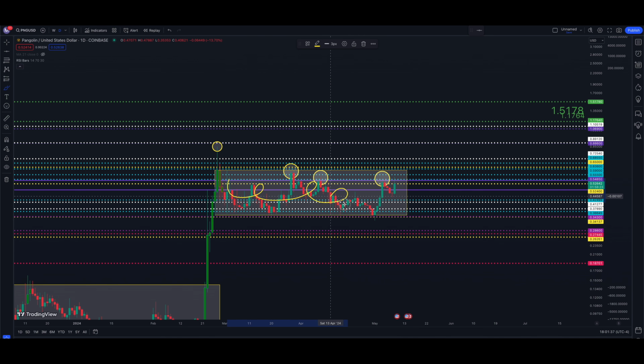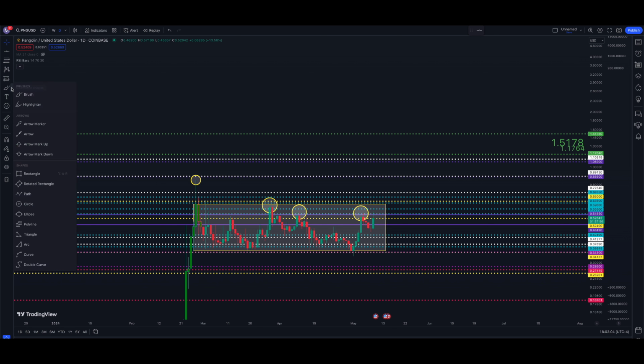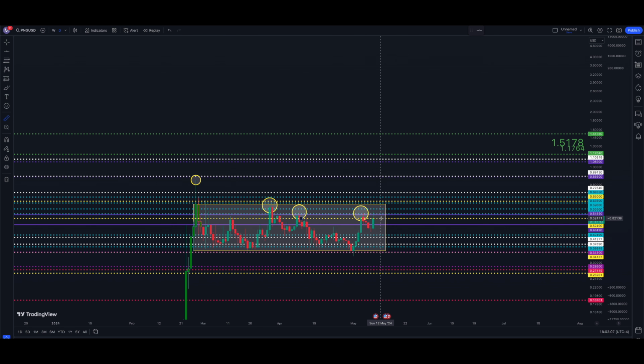This spring is coiled up, and the question is, does it break to the upside? It sure looks like it based off the chart. Okay, not financial advice. I could be wrong, but that's what I'm looking for here for PNG to break out to the upside. We have potential here for a move. My highest target, it looks like right now, is up there at $1.5178. Let's say you're long from today, that's going to put this up 180, let's call it 190% higher, roughly to $1.52.